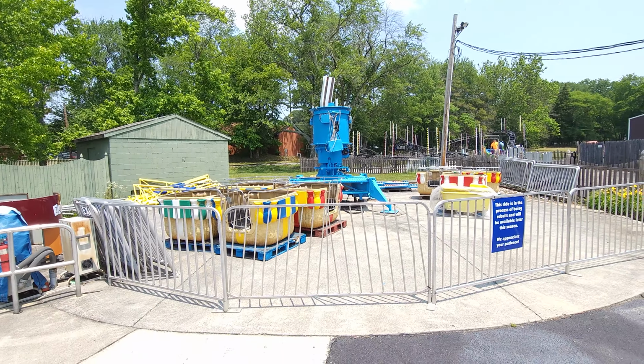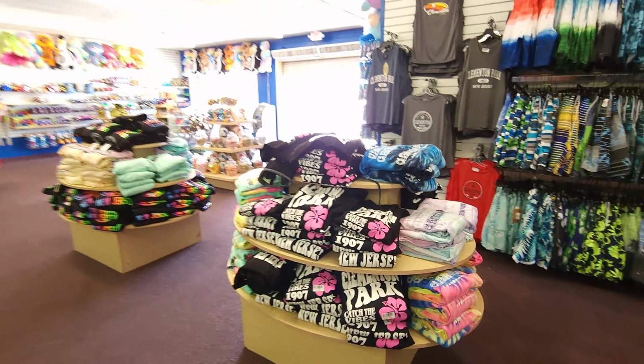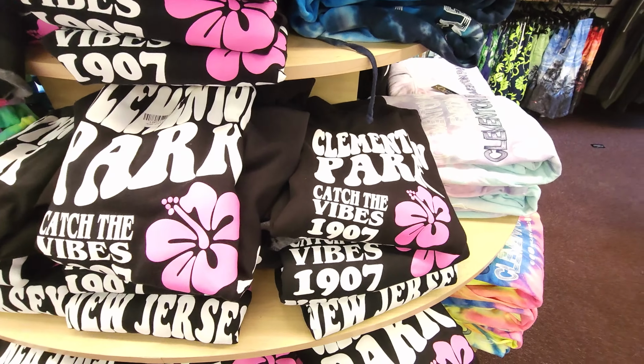Actually, this one's probably my favorite design right there. Let's see if we can, there we go. I like the lettering on that. So this is pretty much the only store here, but it looks like they definitely have Catch Vibes, 1907. So yep, you can definitely get Clementon Park gear now over here at the main store, and definitely help out the small park. You know, show as much support as you can.